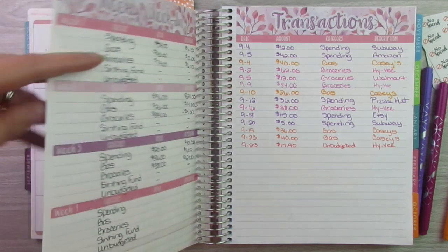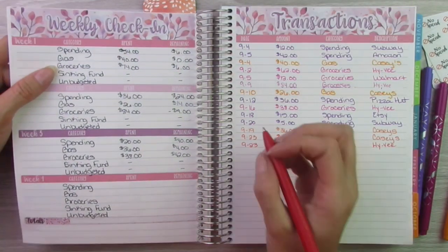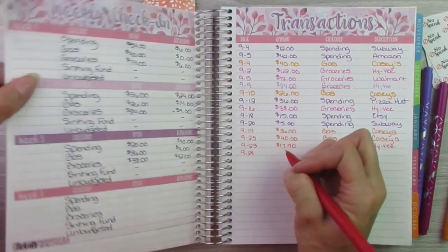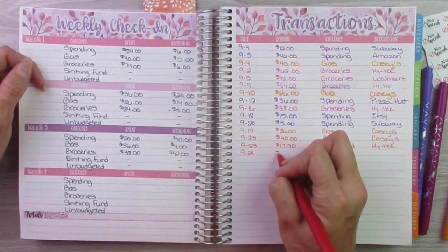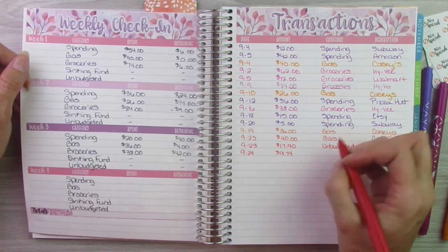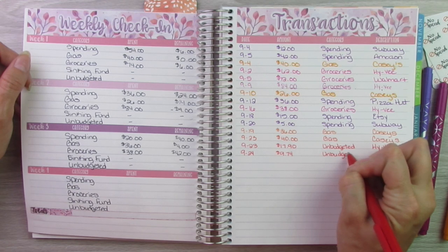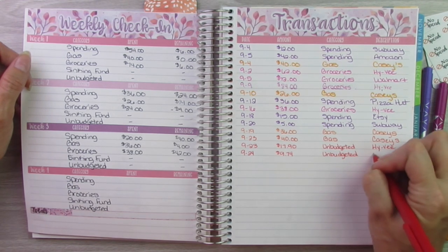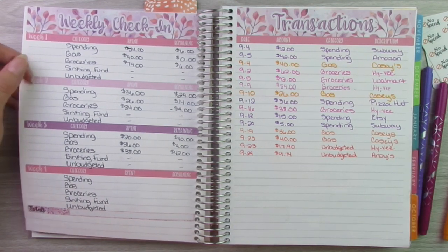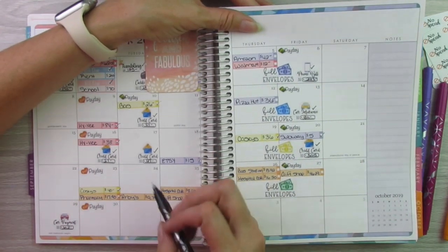Okay, so next, on Tuesday the 24th, I ate at Arby's. There was one right across the road from the hotel, so I walked over there while my son was sleeping and grabbed something to eat. So that worked out pretty well. That was $9.74. So I'm just going to check this one off.